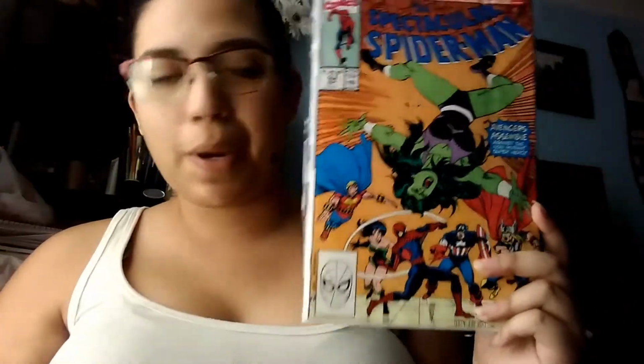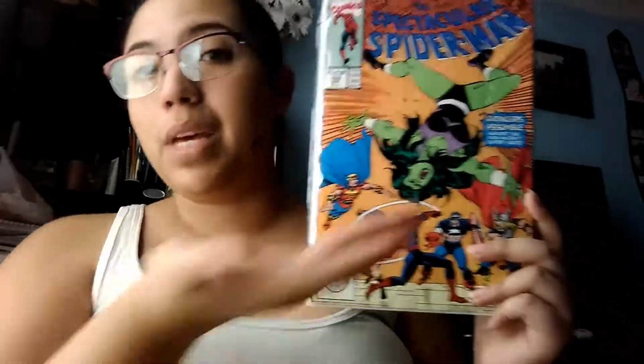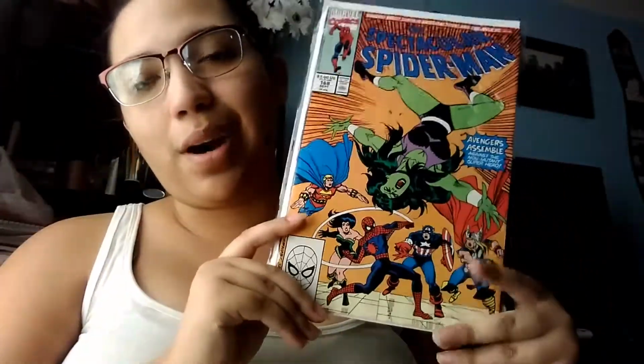And then, lastly, for the single issues, I have Marvel. I have here a really old issue of the Spectacular Spider-Man. This is issue 168. I love Spider-Man, as you've seen in the trades, and my favorite comic book character of all time is She-Hulk. And I love their dynamic when they are together, and so I'm excited to get into this.